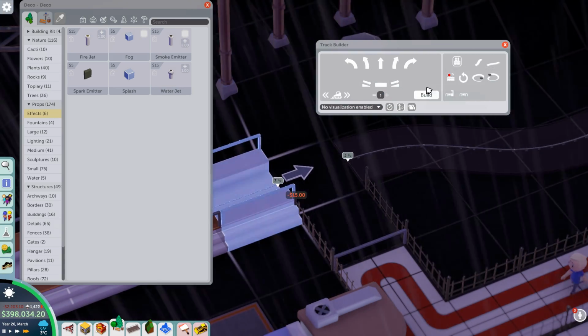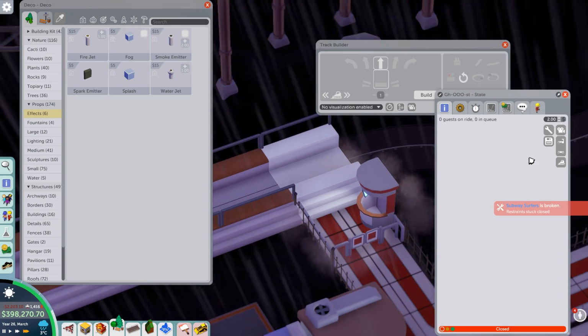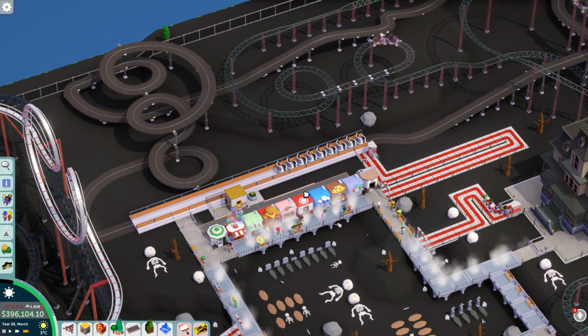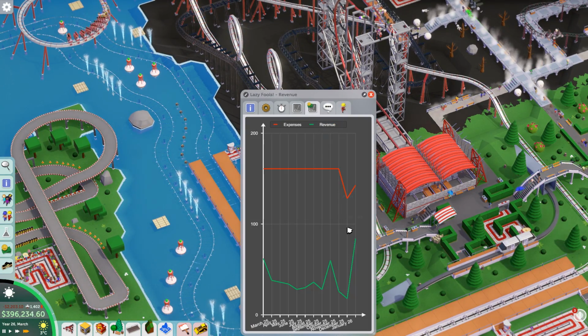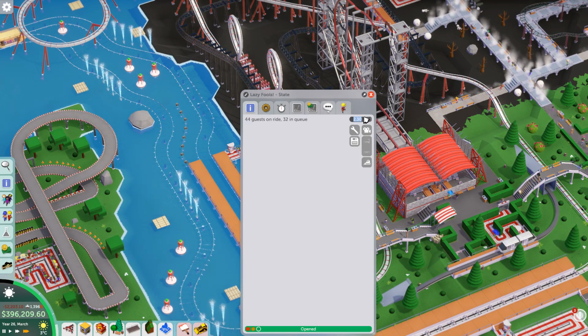There's something going on with this ride where they can't get on it, and I'm not quite sure what it is. No, but there was someone on it earlier, wasn't there? We seen him. Oh, I don't know. But profit margins on this now, so they're increasing. Slowly but surely.